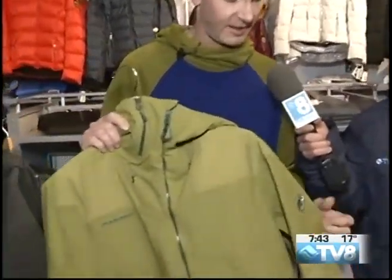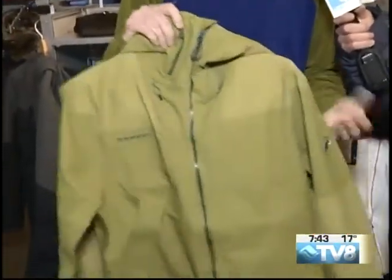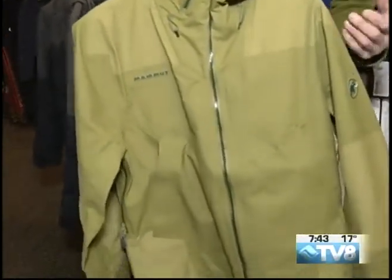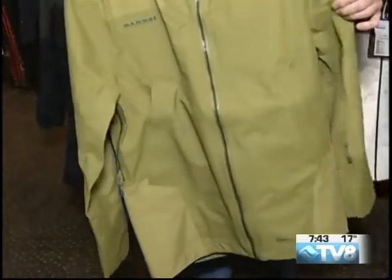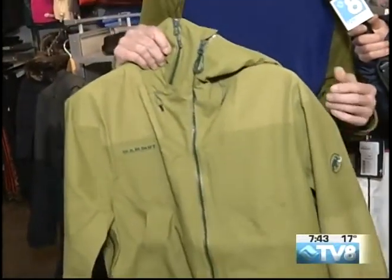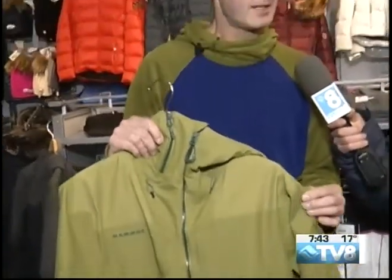Okay. And then as we were talking about, the hard shell is going to be just kind of your standard outer layer. This is kind of what most people are familiar with. Usually Gore-Tex or some other waterproof material. The real difference between a hard shell and a soft shell is going to be the breathability, and the waterproofness is going to be a little bit better in a hard shell than the soft shell. Packs a little bit lighter weight.